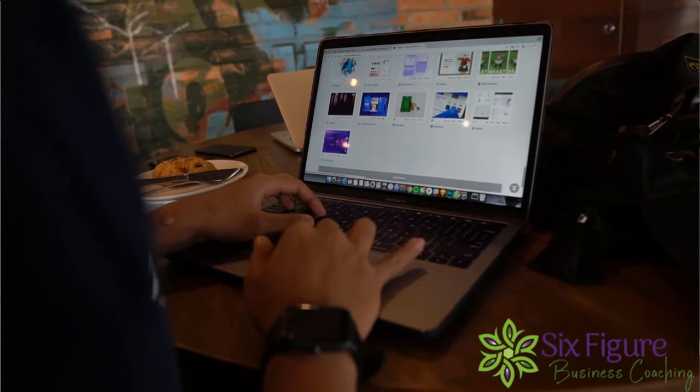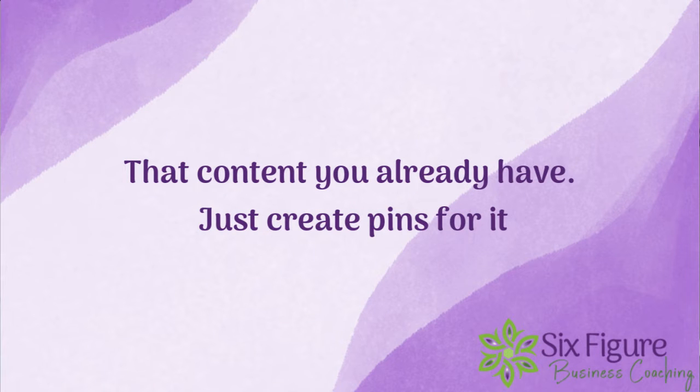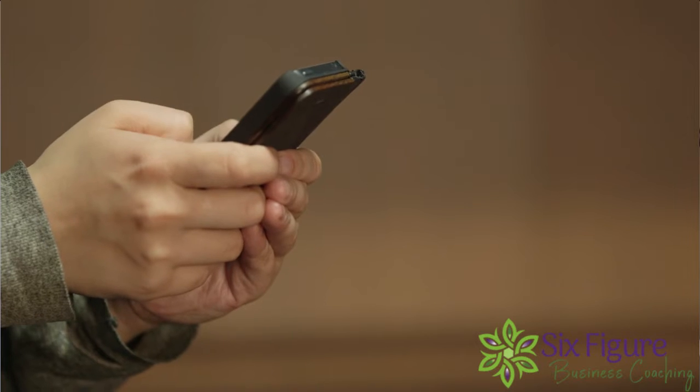The first thing I'm going to throw out really quick is I highly recommend either having your VA or finding templates and creating pins for your videos on YouTube already, or for your blog posts already. That content you already have, just create pins for it and you can put that out there. So that's a really easy way.